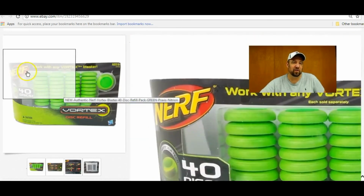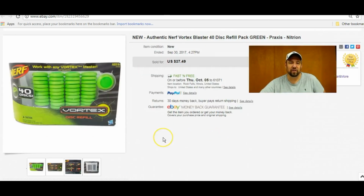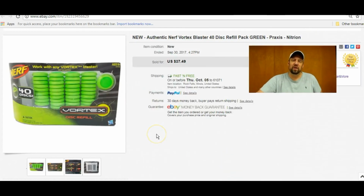I got this little pack of bullets, I believe. Oh, these are actually discs. These are actually for the Nerf Vortex. Last week in my Making Money Monday 41, if you guys watched that video, I actually sold the ammo clip that takes these bullets here, and I think that was around 24, 25 bucks for just the ammo clip.